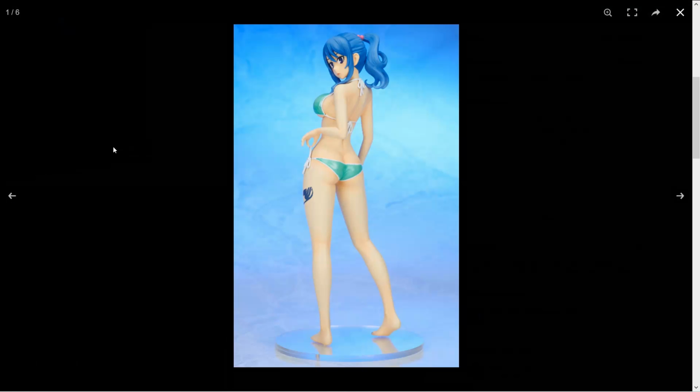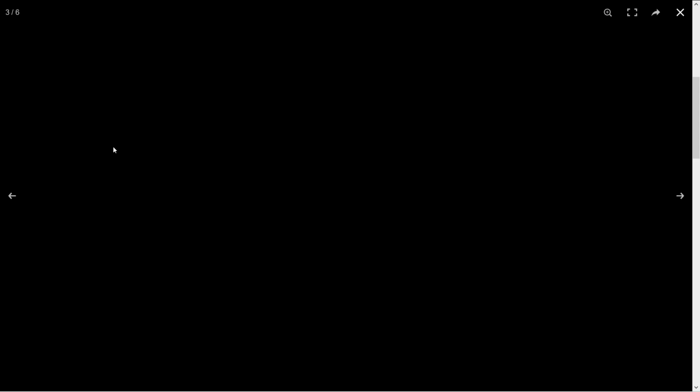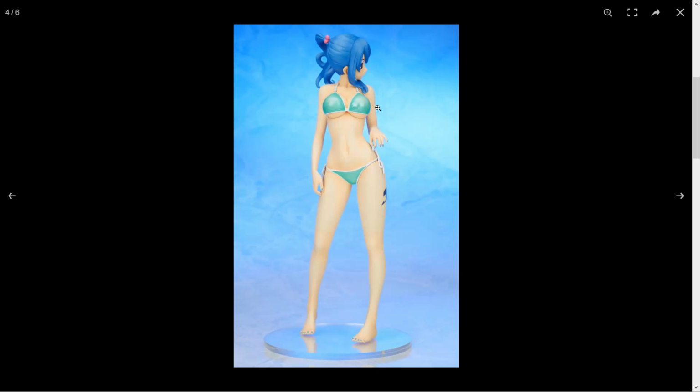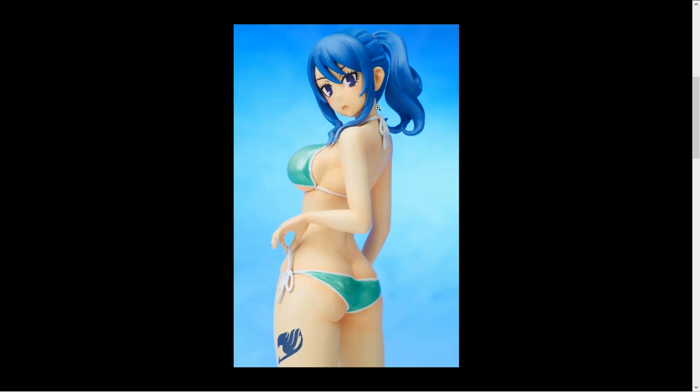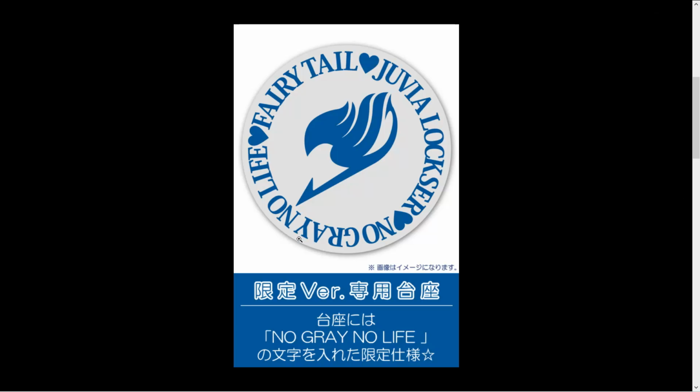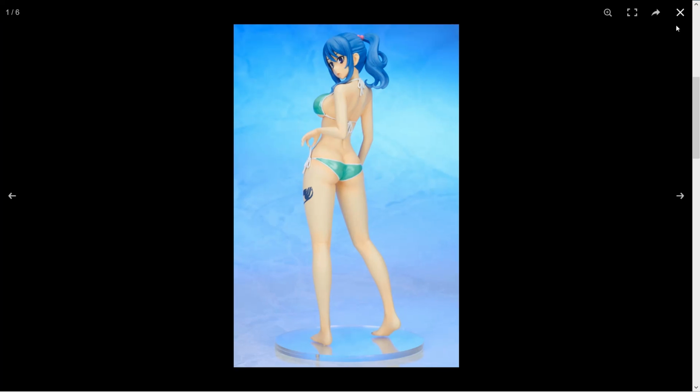So, yes, it does look like Juvia, even though Juvia doesn't wear bikinis very often in Fairy Tail. But yeah, that is her face, and she's got the Fairy Tail emblem. And it's a pretty nice bikini, even though the straps kind of look like they should be more tight and not laying on her chest. So yeah, she looks pretty good. She's pulling on her string. She's got blue nails, and I'm guessing that's the base. Fairy Tail, Juvia Lockser, no Gray, no life. In case you didn't know, she is in love with Gray.